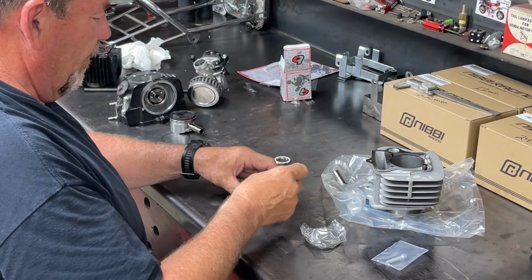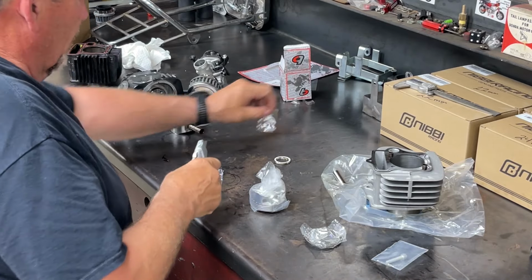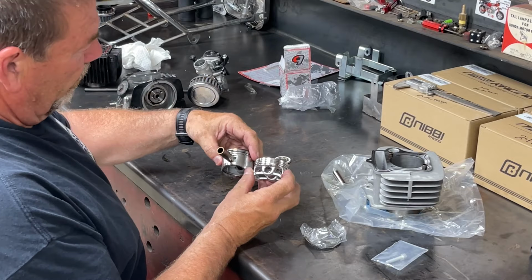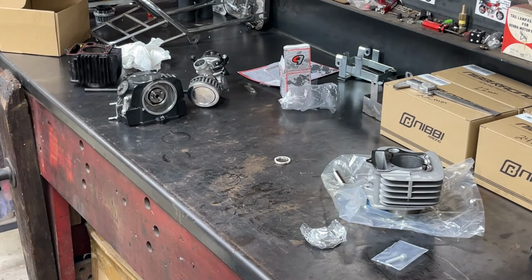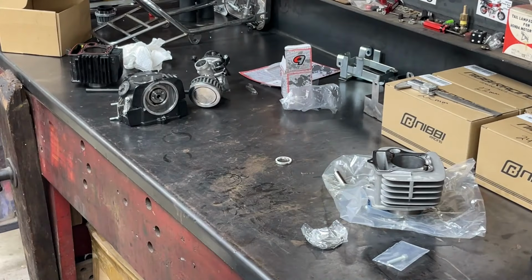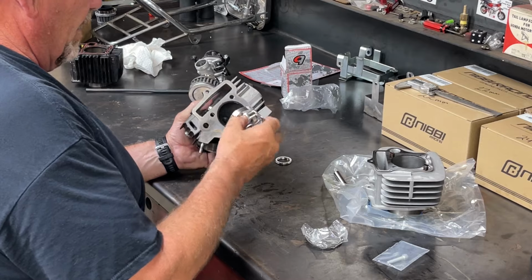There's a wrist pin. Here are the clips. Should have got a pair of scissors. Piston itself. Wow, it's a lot. It's got speed holes in it and everything. Wow. It's got a dome to it where this one doesn't seem to have as much dome. How does that work with the... I guess that'll work. We're going to find out, aren't we? Okay.